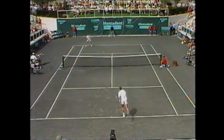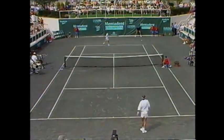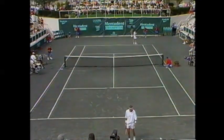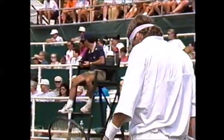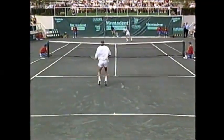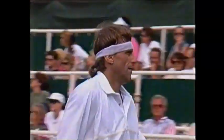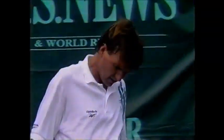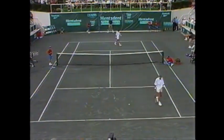Borg serving, first game of the third set. And that Borg forehand just long on the baseline. Borg likes those easy points. He gets a lot of good first serves in. Ace number 5 for Bjorn Borg to win the first game of the third set.